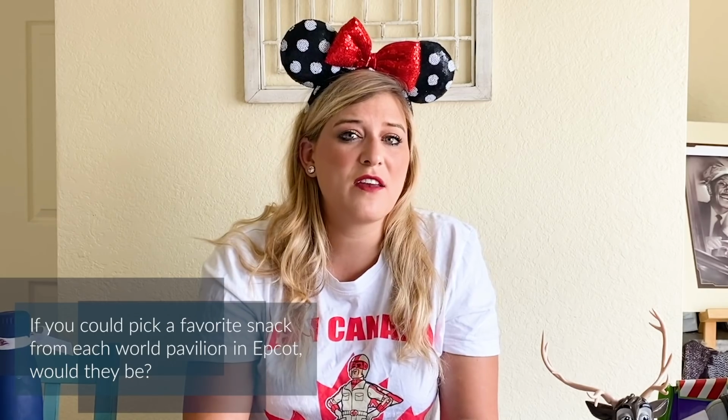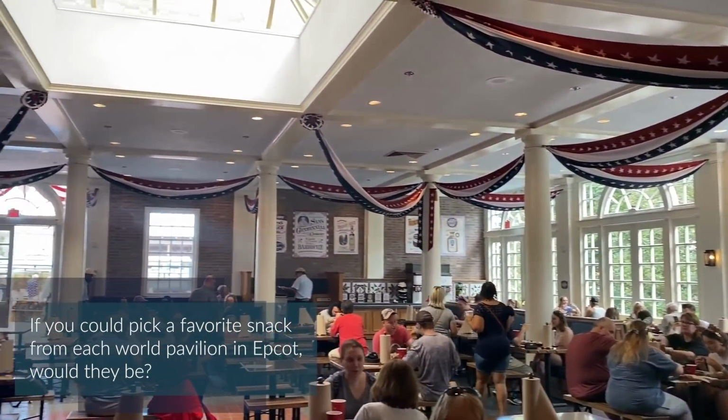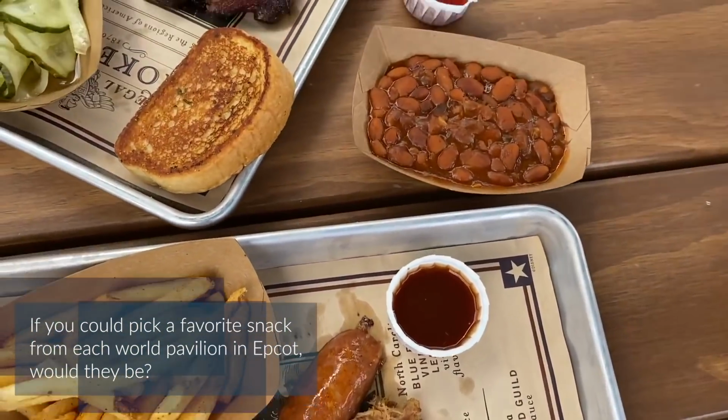At the American Adventure Pavilion, I'm probably going to get the Americone Dream, which is like an ice cream slushie where they use the red, I guess, cherry slushie and the blue raspberry slushie, but then the middle for the white is vanilla ice cream, and they put it all in a cup. That's really fun. Or I wonder if I could just get garlic toast at Regal Eagle.